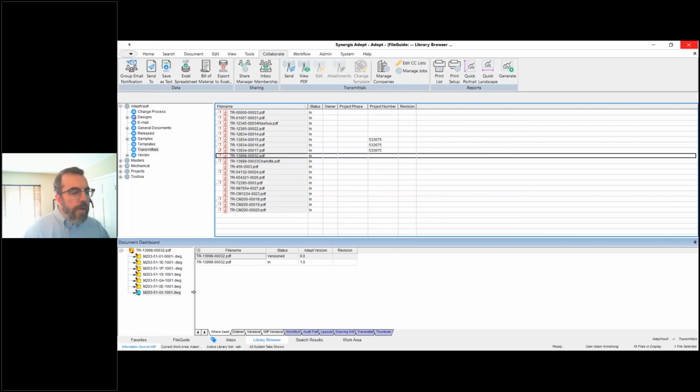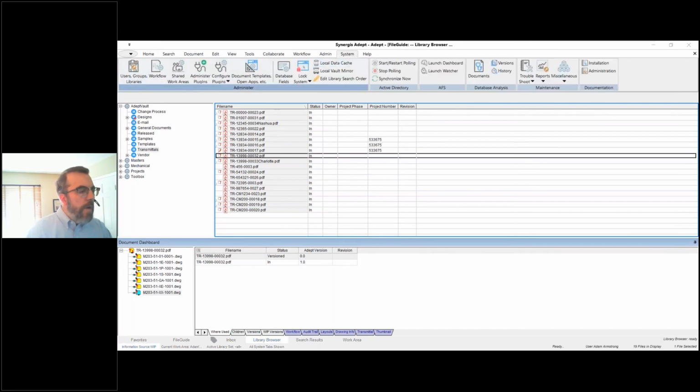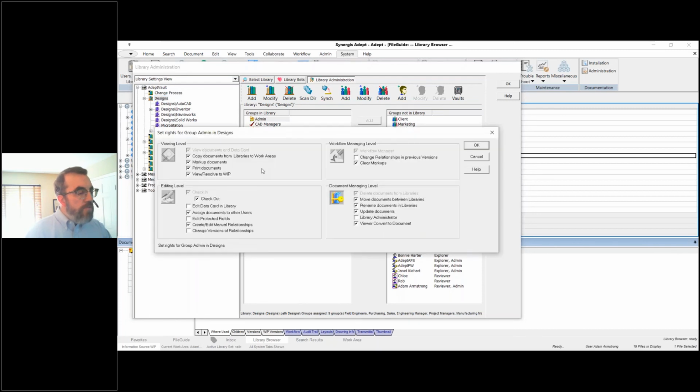Through all the interfaces and through this whole process, Adept is giving you the granular security control that you need to manage your documents and the data surrounding them. Built into Adept, we have users and groups, and then you have the ability to define what rights users do and don't have, whether they're viewers, editors, workflow managers, or document management level. You can easily fine-tune each role to allow users to have access to the appropriate documents in the appropriate way, whether it's editor, reviewer, or whatever.